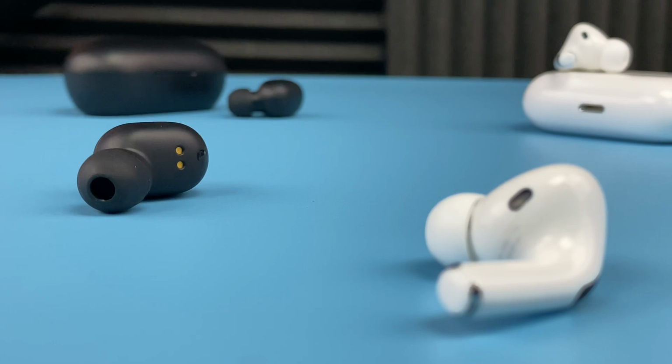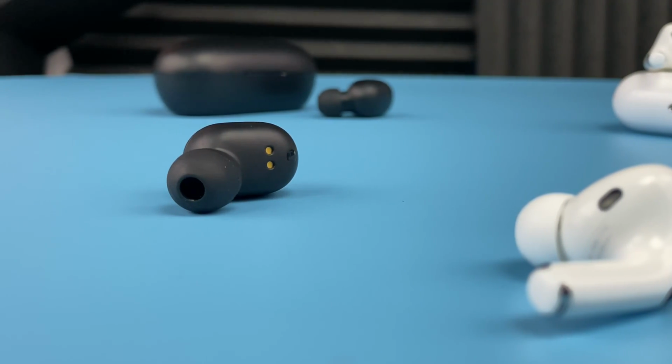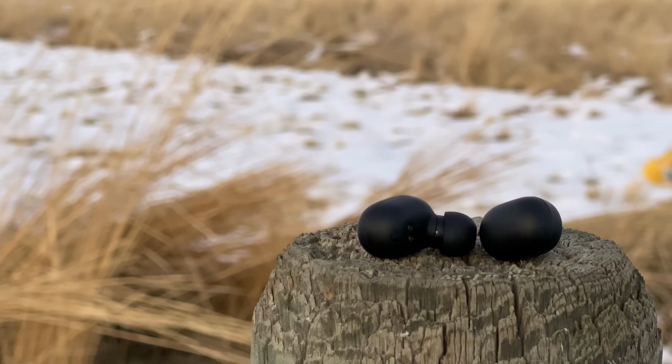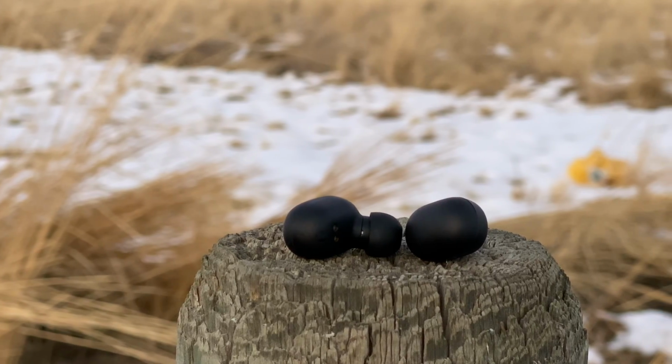Now the GT1 doesn't have any of those features, but what it does have is automatic pairing. It does have somewhat of noise cancellation due to the seal that it makes around where you stick it in your ear. It goes in your ear canal and it shuts off most of the noise.